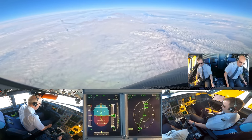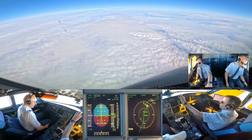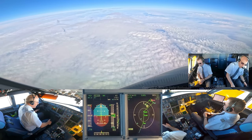Eurowings 16 Hotel Tango, continue descent flight level 250 and the rate of descent 1500 or greater, please. Descent 250, 1500 or more. Eurowings 16 Hotel Tango.